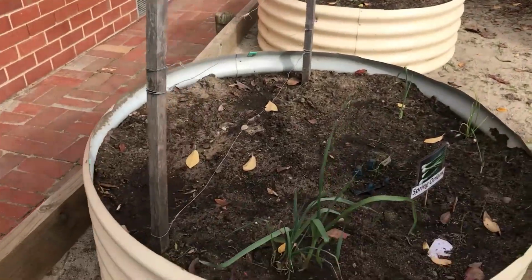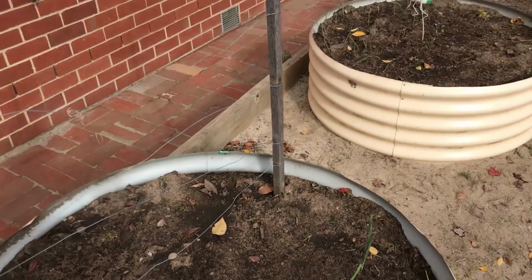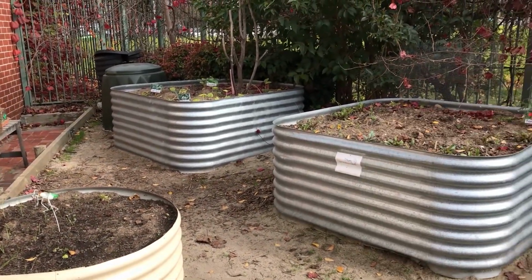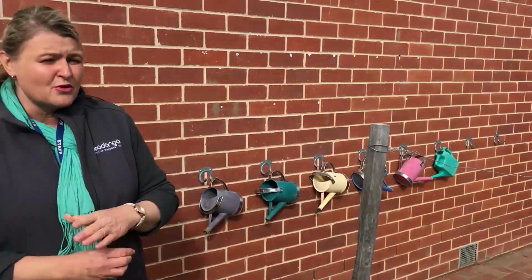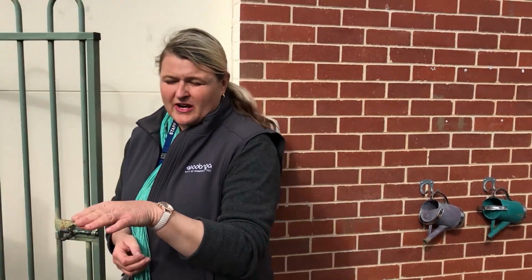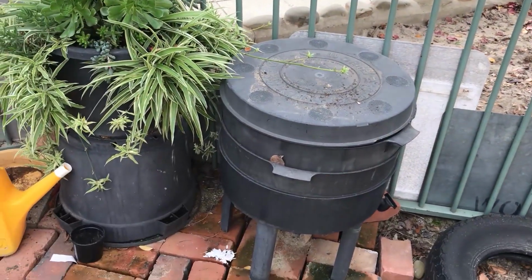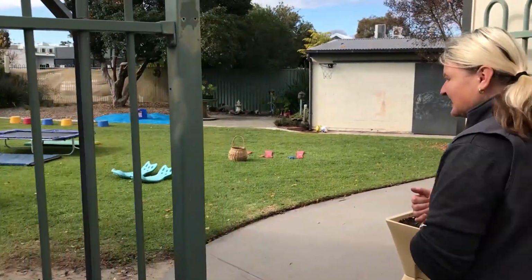Of course, the children are very much a part of the whole process from start to finish, and we follow the process right through to the composting and educating them about composting. We educate them about sustainability with water through our water tank and usage of water. And then over here we've got our worm farm as well, which the children are actively involved in feeding the worms some of their fruit scraps after morning tea.